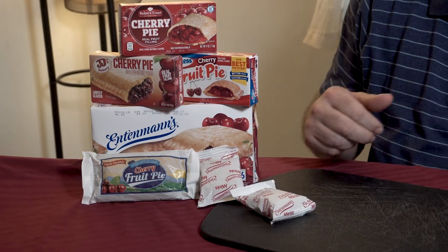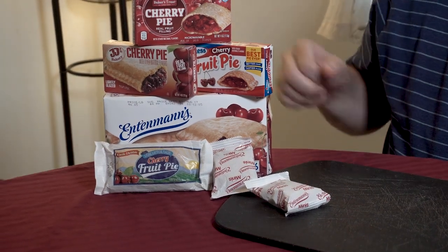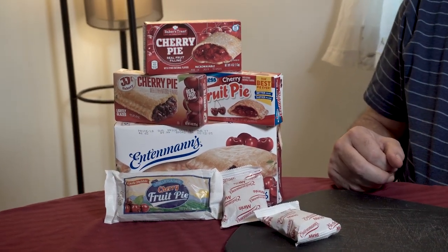So today we're going to test some cherry pies that you can get in the store as you go through the checkout line, or way in the back in the corner of the grocery store where they're hidden. And then we're going to see how they taste, what maybe we like about them, what we don't like about them, and see which brand, if any, tastes any good. So let's get started.